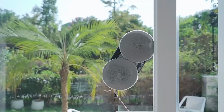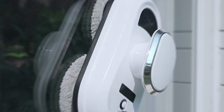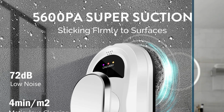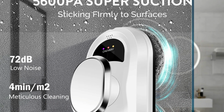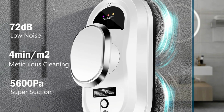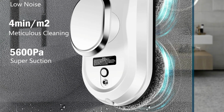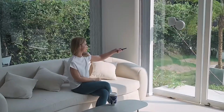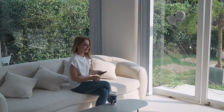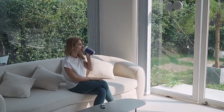Material and durability. Constructed from a mix of materials, the CHOVERY window cleaner ensures durability and resistance to wear over time, making it a long-lasting cleaning solution. Certifications. The robot is certified with CE, CB, RoHS, and UL standards, ensuring that it meets international safety and quality requirements. Emergency power supply. In case of a power outage, the CHOVERY robot comes with an emergency power supply system.